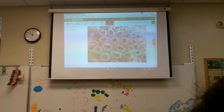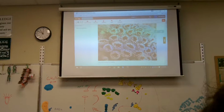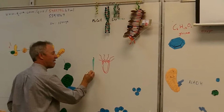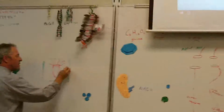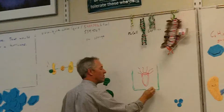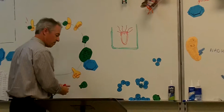So they feed, and then when it's daytime, they retract and go into their little shell. 10 points if you can tell me what the shell is made out of. They've made a little shell for themselves. A little skeleton. 10 points if you can tell me what that's made out of.